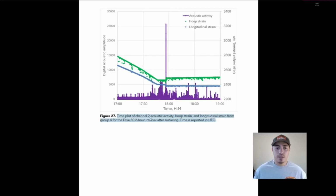So this is a time plot of channel 2 acoustic activity, hoop strain and longitudinal strain from Group 4 for dive 80, a 2-hour interval after surfacing. So this is 2 hours after surfacing. I believe this here in the purple is the acoustic activity. This is the loud bang that happened on surface. So there was then a change in hoop strain.